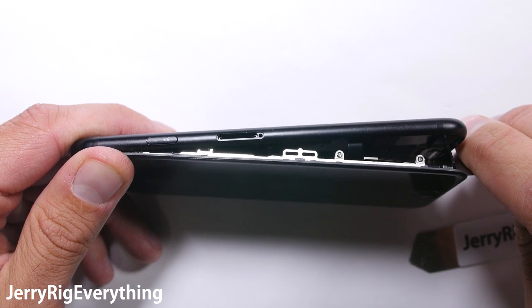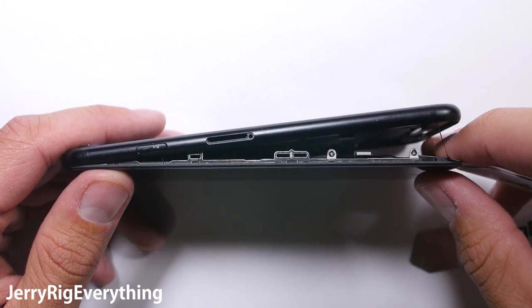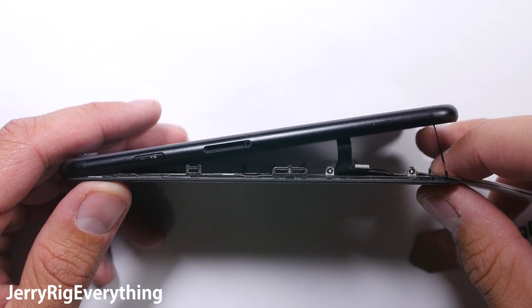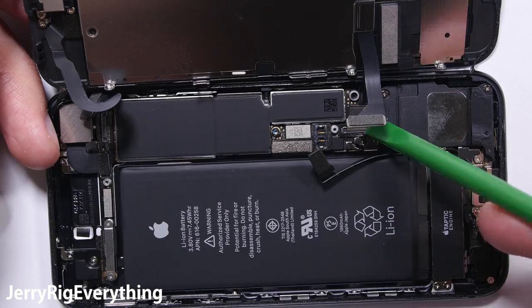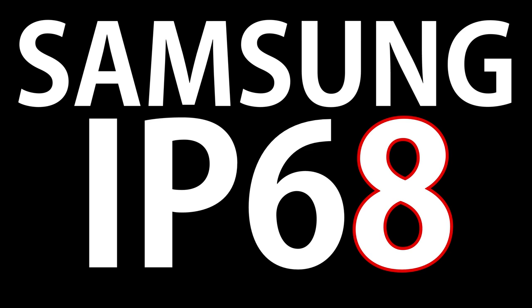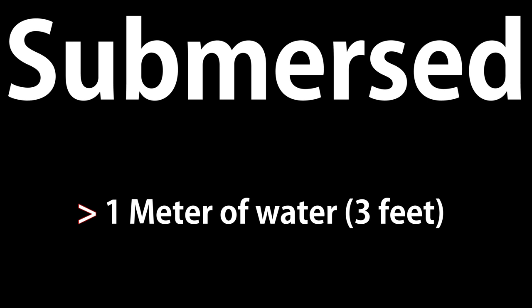First off, it's important to remember that Apple never said that their phone is waterproof, just splash and water resistant. The terminology is very, very important, and I'll tell you why. The Apple iPhone 7 has an ingress protection of 67. The first number is talking about solids like dust, and the second number is talking about liquids. A 7 at the end means the phone can be immersed in water shallower than 1 meter for short periods of time, much different than Samsung's IP68 rating that can be submersed in water deeper than 1 meter.